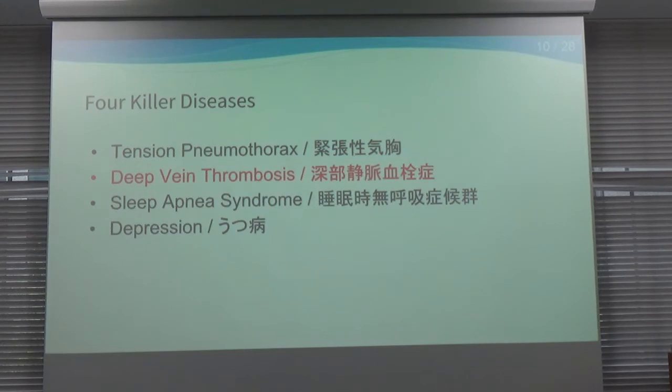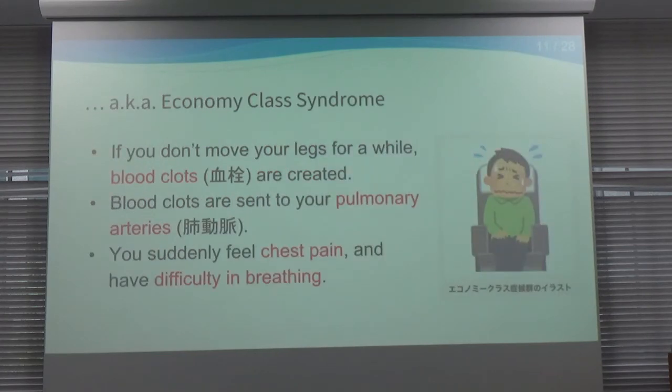The next one is deep vein thrombosis, 深部静脈血栓症. This disease is also known as economical syndrome. I think most of you have heard this name. If you don't move your legs for a while, blood clots are created in your legs, and they are sent to your pulmonary arteries, and then you suddenly feel chest pain, have difficulty in breathing, and in the worst case, your life is over.